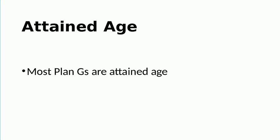An example of this one would be Mrs. Smith is 65 years old, and she has a monthly premium of $120. When she turns 66, her policy may go up to $126. When she turns 67, or at her policy anniversary date, I should say, her plan could be $132. So you see scheduled rate increases, but they're not crazy rate increases. You're not going to see a $20 increase just because of age. So that's something to keep in mind when you're looking at attained age versus issue age policies.